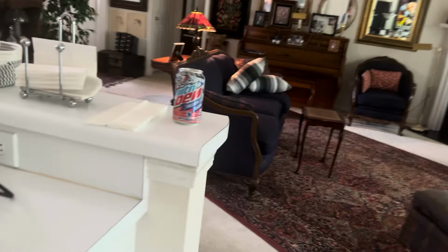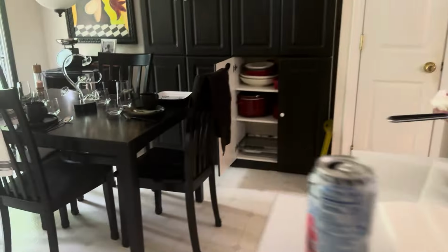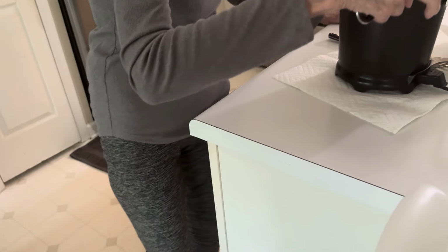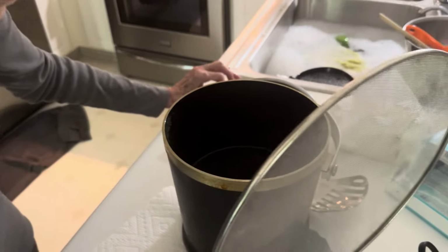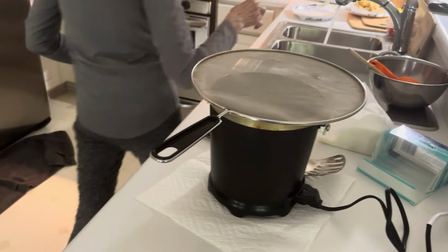Very nice. Takes a little while. It does, doesn't it? In the kitchen a lot. Yeah, I like that. All right. Thanks, honey. See how much we've got in here. Think I need to have a little more? Yeah, I think a little more lard will do just fine.